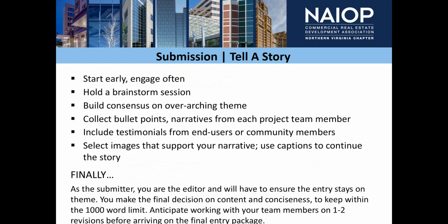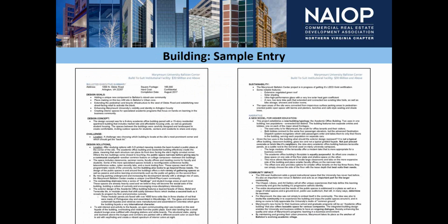And again, some of these things come up in terms of, you know, start early, hold a brainstorm session. It's incredibly important to include thoughts from the entire team, and that comes through, especially here when you're in the storytelling and narrative portion of your submission. If it comes from only the architect's perspective, or if it comes from only the general contractor's perspective, you're going to miss all of those other details, which potentially could sway the judges one way or the other.